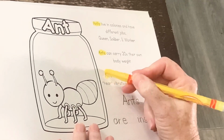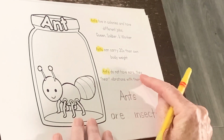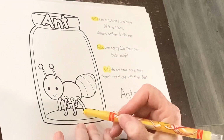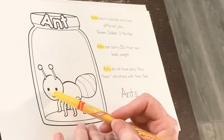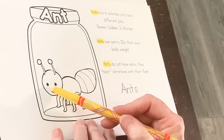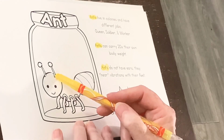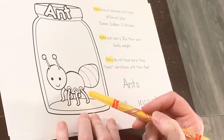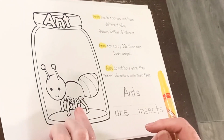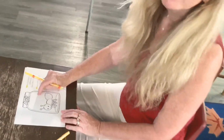Ants, here it is again, do not have ears. They hear vibrations with their feet. So their feet is how they hear. So look, head and thorax, abdomen, antennas, and six legs too. Don't let this bug land on you. Shoo, shoo, shoo, bug, shoo. So look, this little ant is in the jar. Poor little bug in the jar.